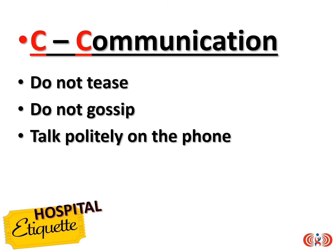Follow all the above said rules of communication, when you are on the phone too. Remember to be very polite over the phone. Do not be impatient.